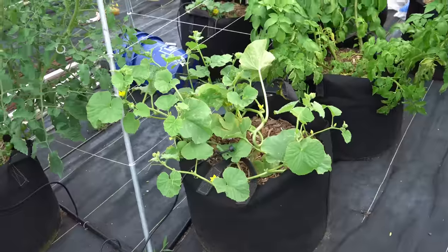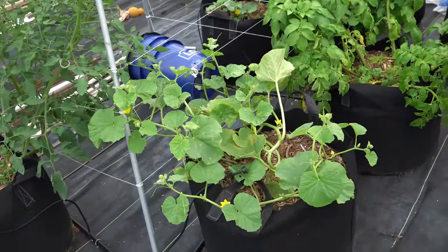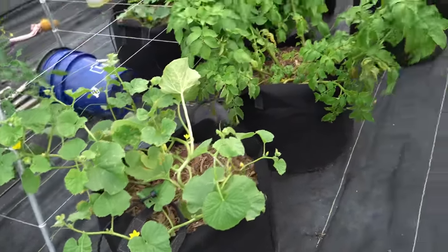Then I have the Kajari melon growing right here, which is one of my favorite small fruited melons. There are three plants in that 20-gallon grow bag.